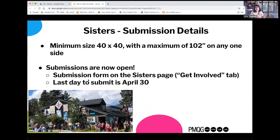So with that in mind, the submission details are the minimum size is 40 by 40. The maximum is 102 inches on any one side. The submissions are now open and to submit, you need to go onto our website under the tab Sisters, which is under Get Involved. And the last day to submit a quilt is going to be April 30th. And we need completed quilts submitted.